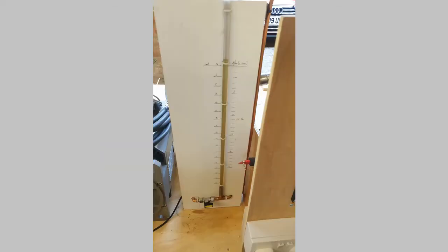Fuel flow measurements were achieved with this calibrated pipe. The valve at the bottom was closed, stopping fuel coming from the fuel tank, and then the generator had to draw its fuel from this pipe. My wife's pharmacy measurements were used to make sure that the volumes were accurate, and then it was just a question of measuring with a stopwatch the time taken for a volume of fuel to be burnt.